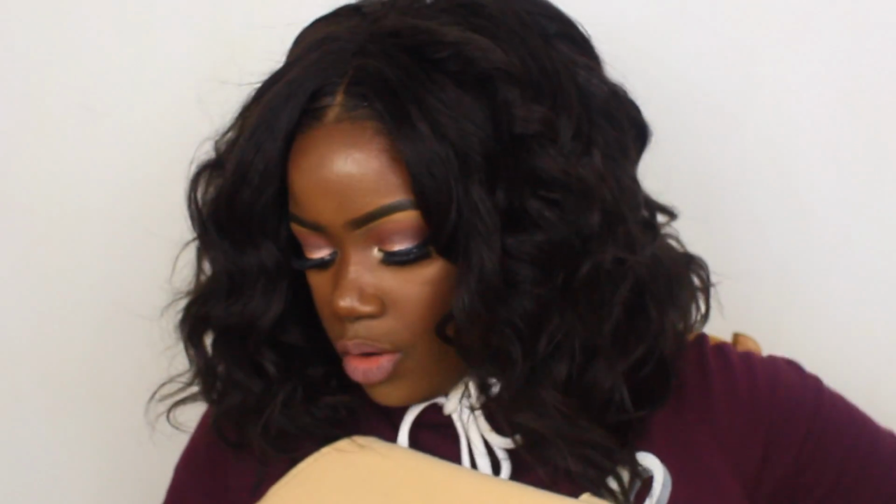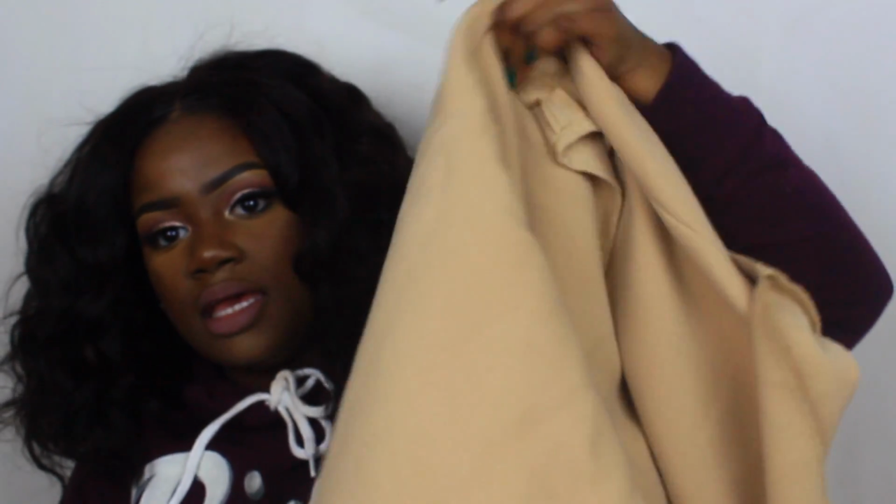The next thing that I got is this coat. It's a sleeveless coat, and I'm pretty sure you guys have seen a lot of these going around this season. And this one was a bit big in the arm area as well, but it just looks like this. It has these really nice flaps in the front, and it's this really pretty color, it's not camel and it's not cream, but it's really pretty, and it has these pockets on the side. I hope you guys can see it, but it's a coat.